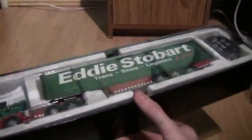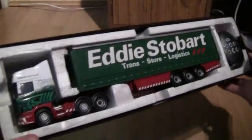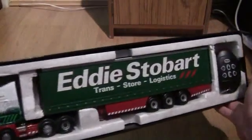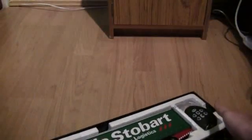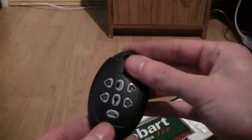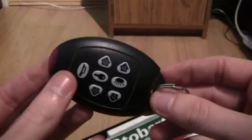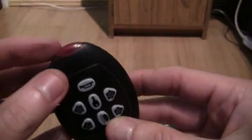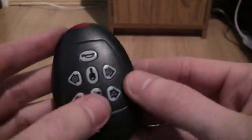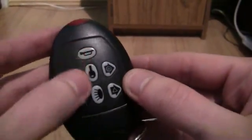So what we will do now, we will take the truck out, so taking the plastic lid off first, as you can see. And as you can see now, we've got the truck, the curtainside trailer and the infrared remote just there. So I'll put the box down for a minute and we'll take a look at the remote first. So as you can see, here we have the remote for all the features. So it's an infrared remote, so obviously as you can see, we've got all the buttons here to controlling the functions, etc.